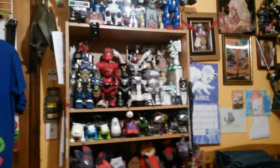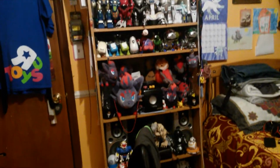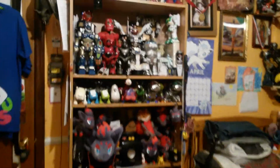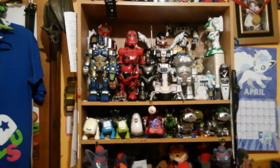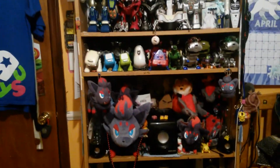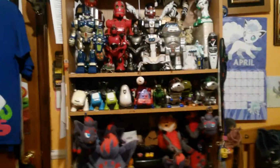But yes, the entire plan of the new room is this shelf right here is probably no longer going to be in this room. So what I will be doing is I'm going to still see how I'm going to position these robots again, because a lot of these are not going to be in the same spot. I really cannot talk. I'm just far too tired right now, but I'm still doing this video.